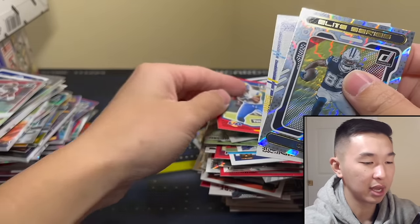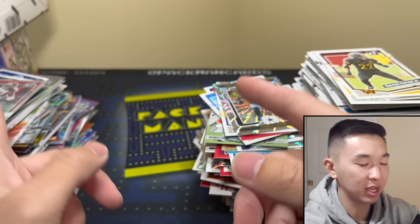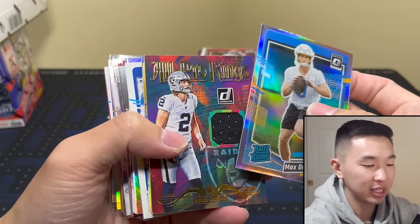Ben Jefferson. And there we go. Stetson Bennett. Well, we tried. Let me get the recap ready. Show you guys what we got. Man, this stuff is crazy. Let's take a look at how many big hits we got. So here's the final hands. The highlight stacks. Let's see how many big hits we pulled.